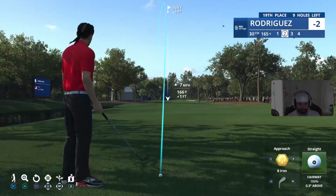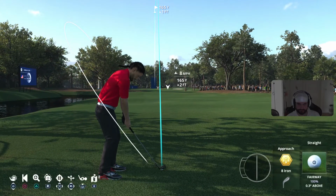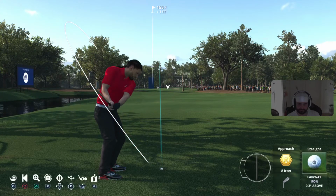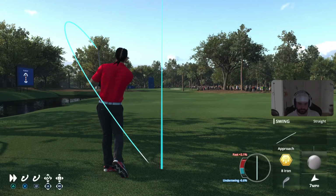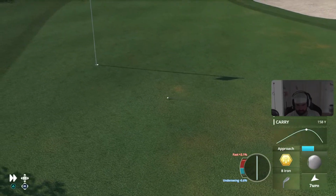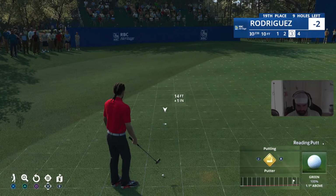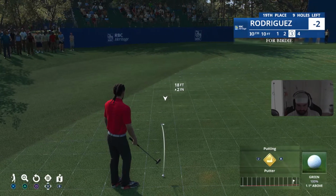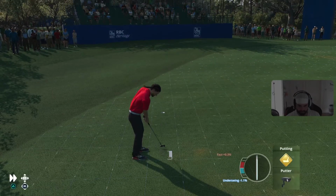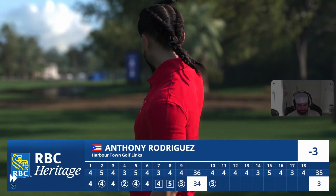Second shot, good look at the green. That's a good shot, and more importantly too, a green in regulation, so birdie chance. Okay, well done. A couple of birdies here sandwiched around the turn at 9 and 10.